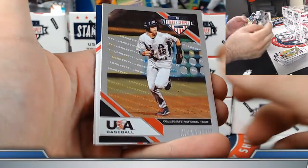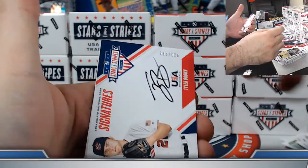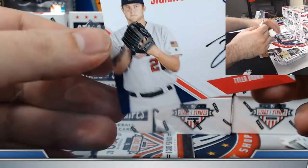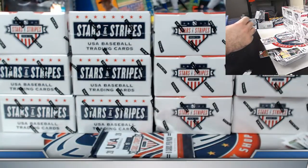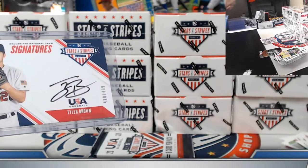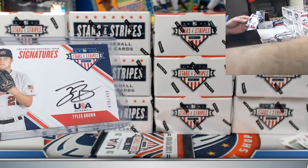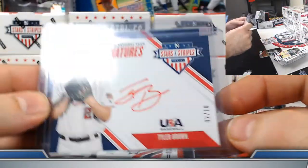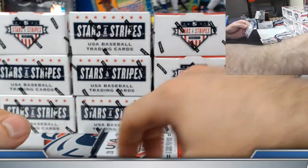Nick Lofton, longevity. Tyler Brown, he got the red ink auto to 10, right? Yeah. Add the $4.99 version as well. Yes, it was. All right, there's the $4.99. Got the red ink to 10 earlier. So congrats to the Tyler Brown spot. Got a nice low number hit on the board as well.